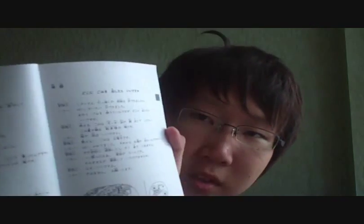The basic structure of this book, I'm just going to tell it quickly, is, well, all of the new lessons have dialogues or speeches between two people, so you know how to use them, and it has example sentences and just the structure of the grammar that you're going to learn, like this, and that's about it.